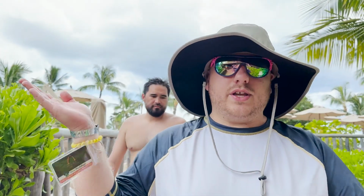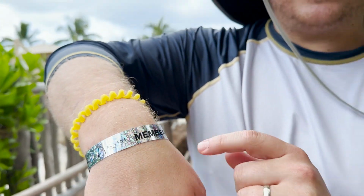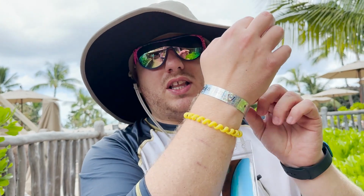So, you tap your room key, and then they give you that color wristband, or that day's color wristband, so they know that you can use the pool and the slides, lazy river, and all that. Now, if you are a Disney Vacation Club member, like us, it says that right there, you get the special sparkly band. Yeah, so that's pretty cool. A little extra added benefit. Makes me feel good. Why not?